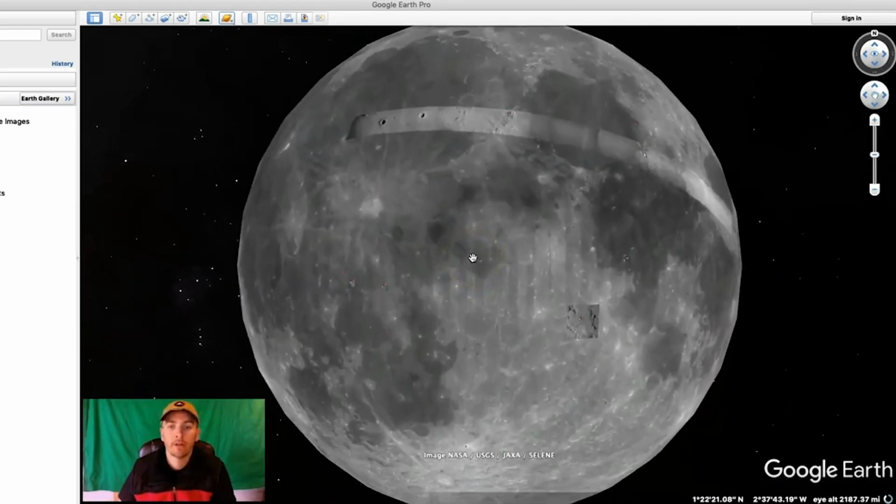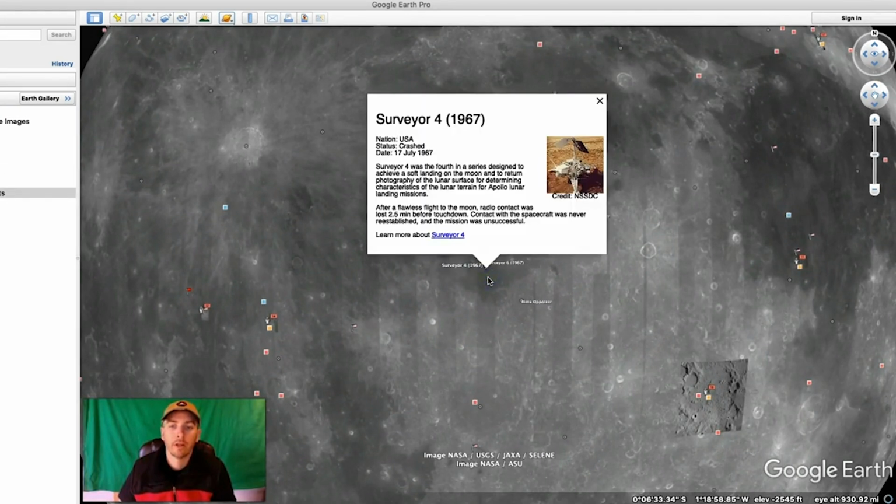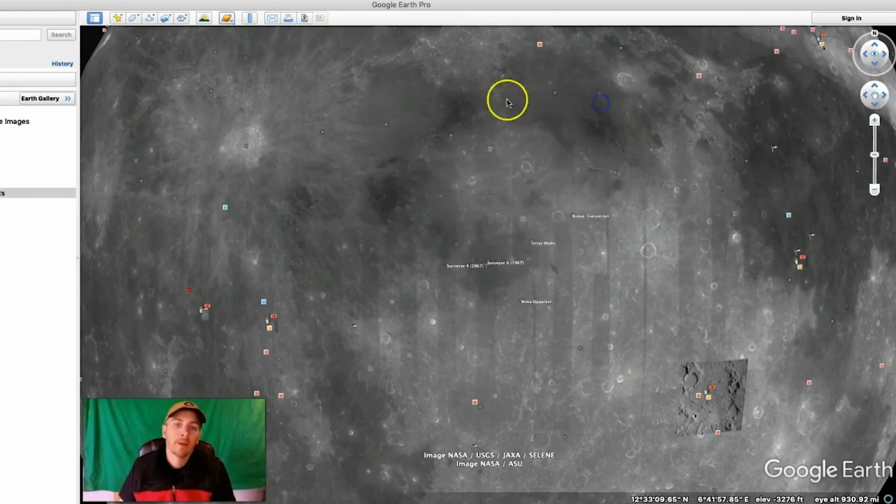Google basically allows you to pretty much view the surface of Mars and Moon. I mean, you can take measurements, you can do all sorts of stuff. But you're better off just checking it out yourself. There's not much wacky and mysterious about it, but it's definitely interesting.